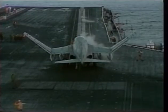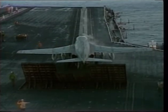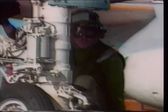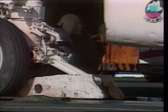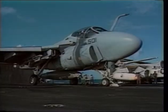The Intruder possessed outstanding range and endurance and carried a heavier and more varied load of stores than any previous US naval attack aircraft. The first A-6A entered carrier service in 1963, and December of 1996 saw the last launch of an A-6E Intruder from the aircraft carrier USS Enterprise, a period of over 30 years and many conflicts.